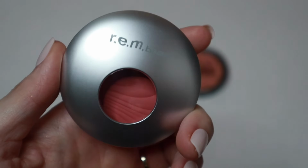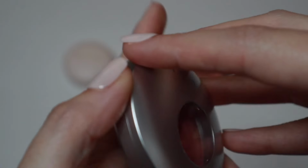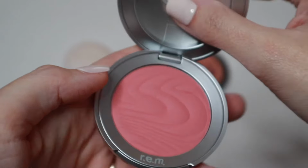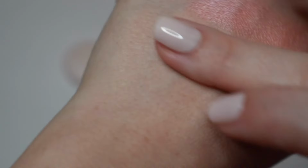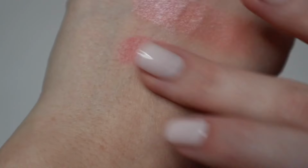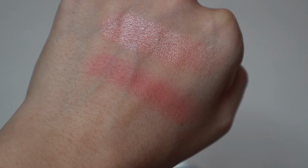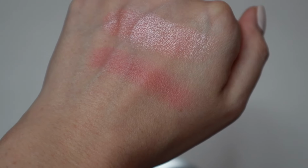Then I have one blush from REM Beauty, and this one is in the shade Skinny Dipped. This is a really nice blush. See, this kind of blush is what I was hoping the Rare Beauty ones would be, just a plain powder blush, not that highlighter stuff. So this is a pretty shade. I swatched a lot of the REM Beauty blushes in store and all of the shades were really beautiful, but this is the one that I picked first, but very pretty.